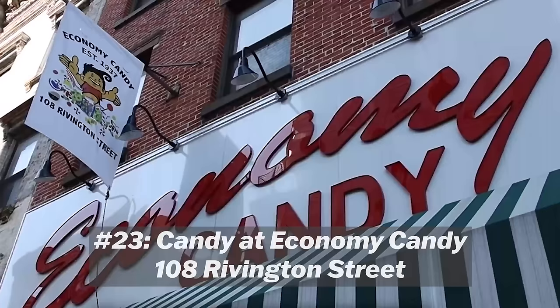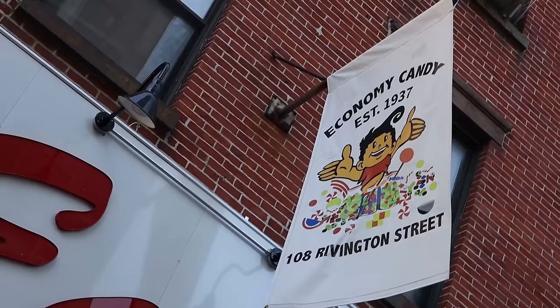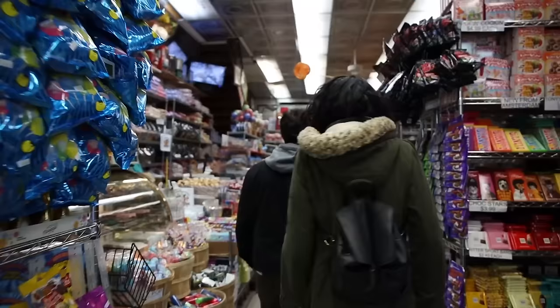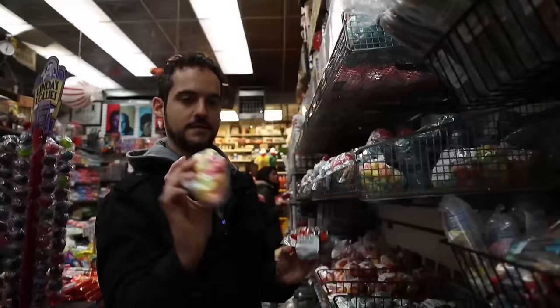Look at this. Economy Candy has been open since 1937. This is one of the city's most famous candy stores. They have a selection of goods that you really can't find in many other shops. We're gonna go inside and see exactly what we can find. I'm trying to find something that would be actually difficult to locate. Thinking bulk candy, gummy bears, sour gummy poppers.